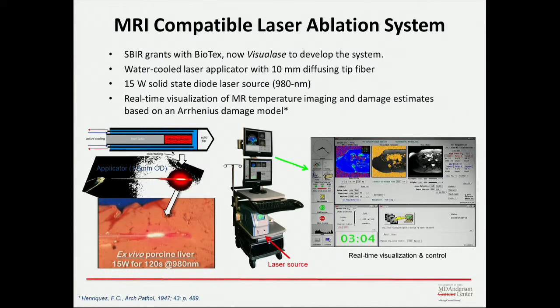They had developed some water-cooled laser fibers that allowed them to put enough energy in to do a relatively large ablation, but they needed to build a system around it so that you could control the lasers with the MRI feedback. And so we worked with them on several SBIR grants to develop this system called Visualase. It's got a nice little interface so the radiologist or the surgeon can sit there and watch the temperature evolve while they manage the laser output.